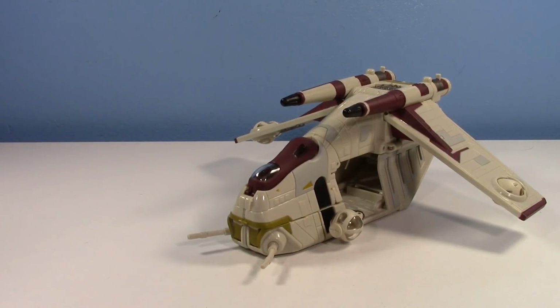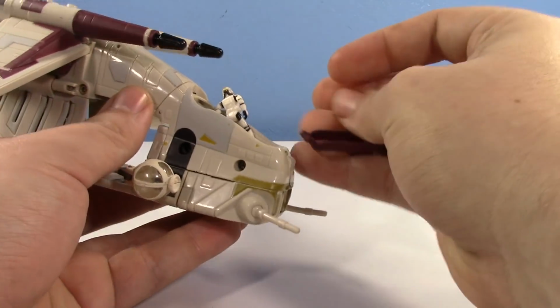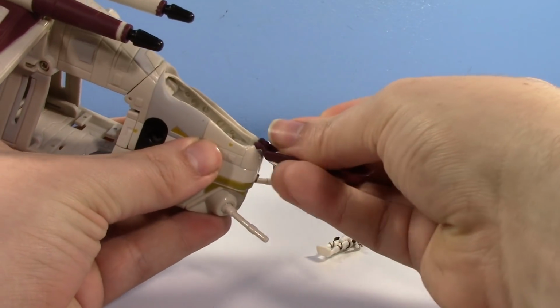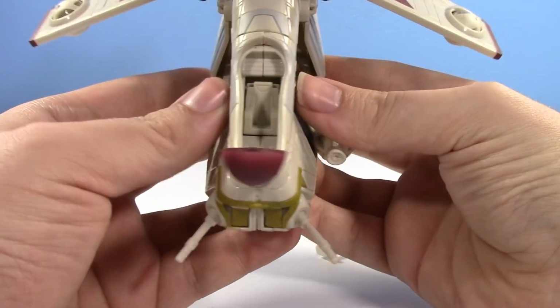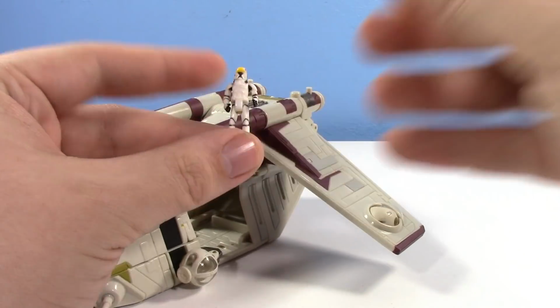But you do get a little clone pilot figure with it, especially if you buy the original 2007 version like I did. Whoops, that canopy just came off, but that's okay. Make sure you get it with the canopy on, guys. Don't get it incomplete. There we go. There's a little cockpit on the inside, just showing you there. And here's our little clone pilot boy.